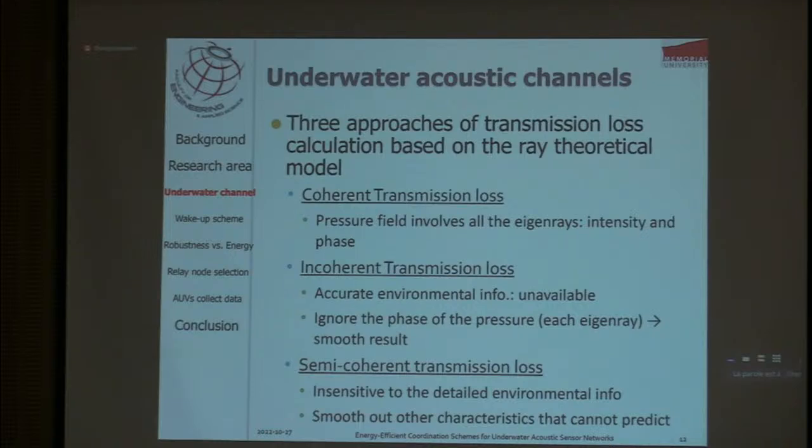One is coherent transmission, where the two aspects, intensity and phase, are both considered in the eigenrays. The incoherent one ignores the phase and only considers the intensity, or the magnitude. And the semi-coherent one is kind of insensitive to the environment, but it smooths out other characteristics that cannot be properly predicted.